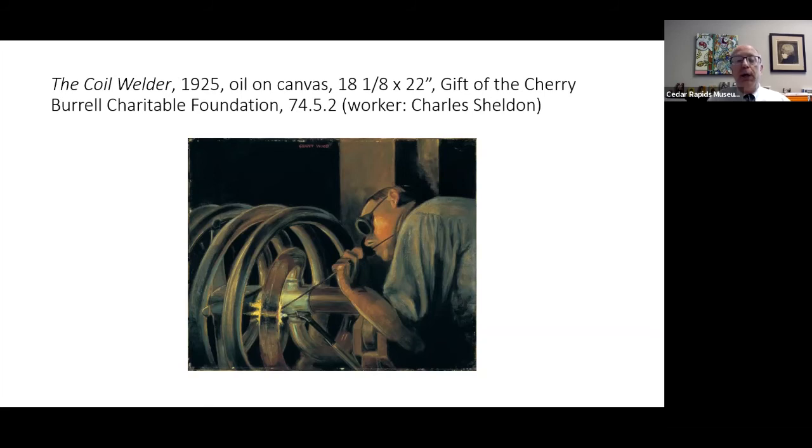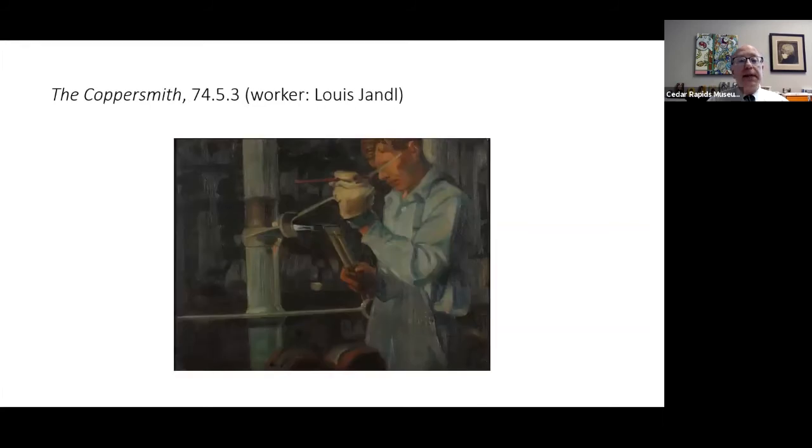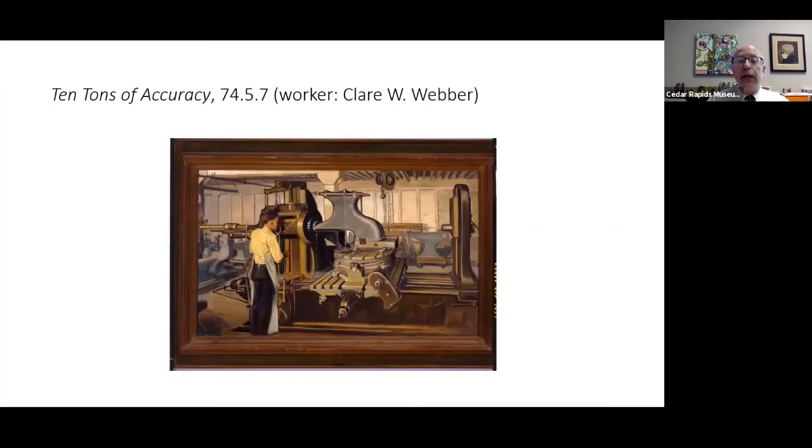And again, through the Cedar Rapids Gazette, we know who these workers were. For example, this one, the coil welder, is of Charles Sheldon, who was actually a tinsmith by trade. Here, the painter is actually Joe Horsky, who died shortly after this in 1933. The coppersmith is Louis Jondal, who retired from the Cherry Company in 1957 after 41 years working with the company. Ten Tons of Accuracy is actually Claire Weber, who was an employee at Cherry from 1924 to 1927, or in one account, 1937, not sure which, but then moves to California, where he works for the rest of his career.